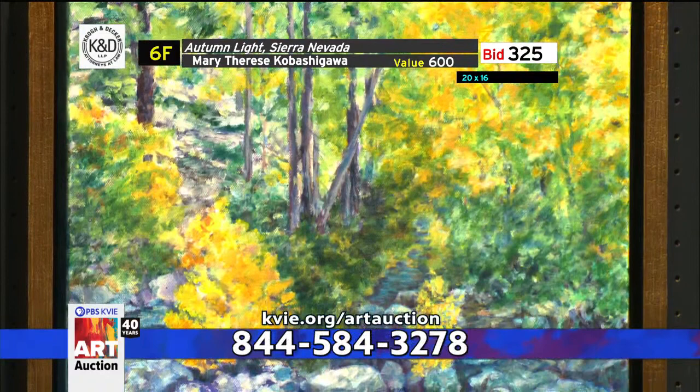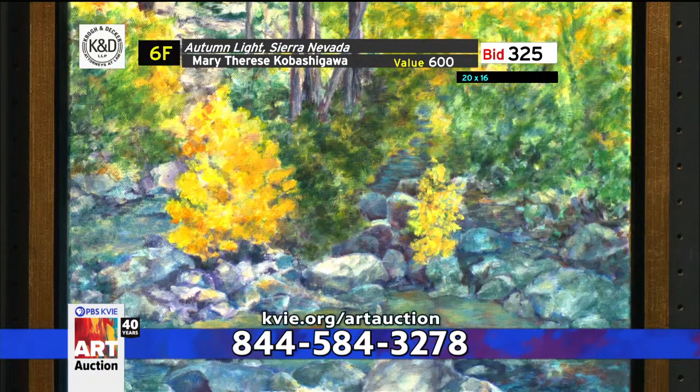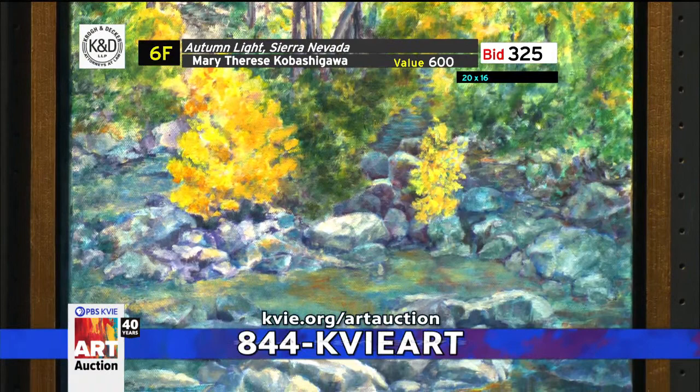If you've spent a lot of time in the Sierra Nevada, maybe hiking or camping with your family, what a great reminder to have an original piece of art to remind you of that piece of California. All you have to do to take a piece home like this is call the number on your screen and place a bid. You can also see the current bid on your screen. Mariana, what else can you tell us about this piece?